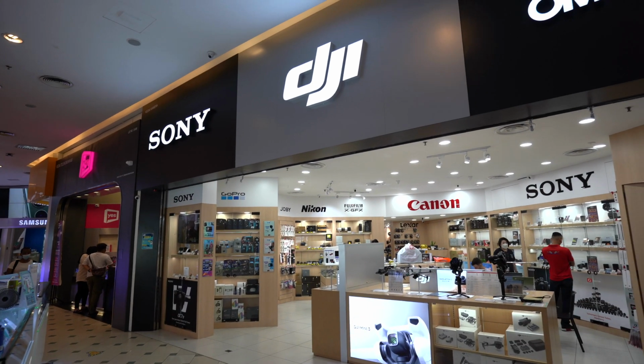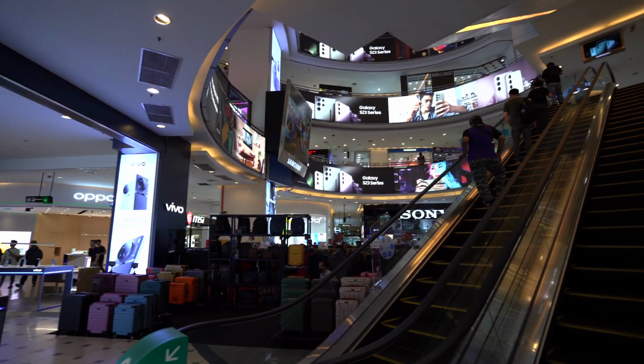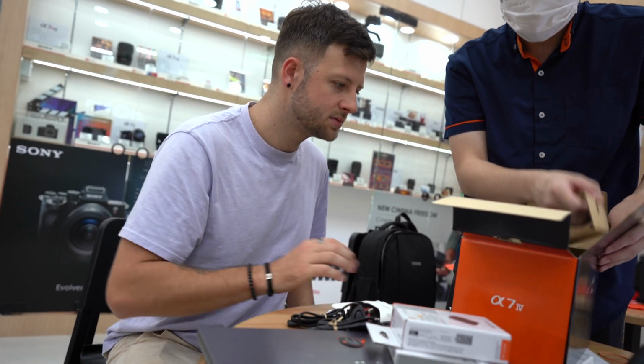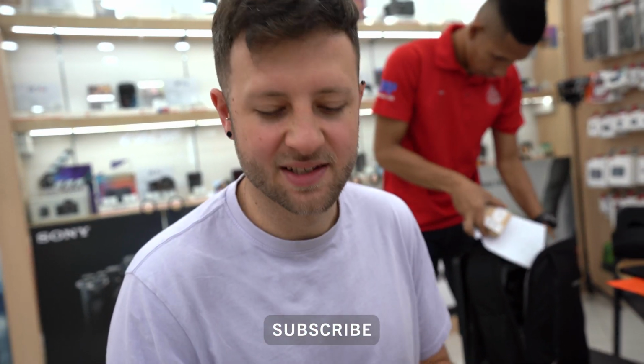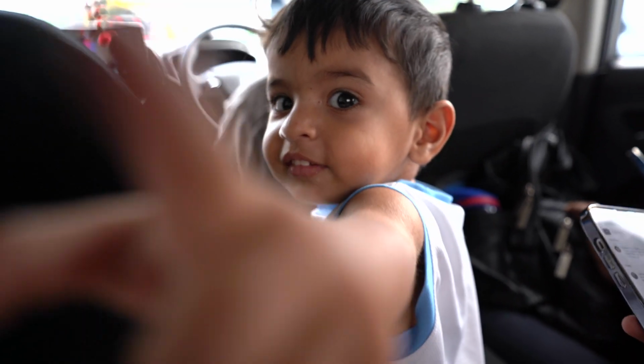We are in Plaza Low Yat, which is basically this mall, it's like 7 floors. It has all the tech possible. We've already been here. Ryan was looking for this specific camera for a while, so we decided that today is the day. Ryan is a happy kid in his happy place. Oh, it's light. Oh no, I've got a lens on it.